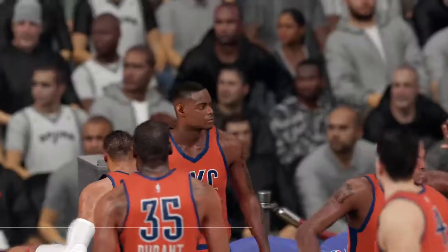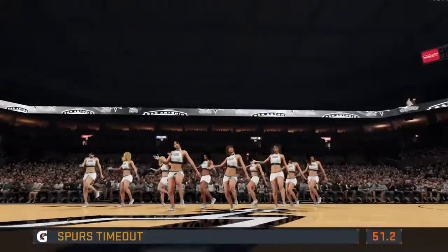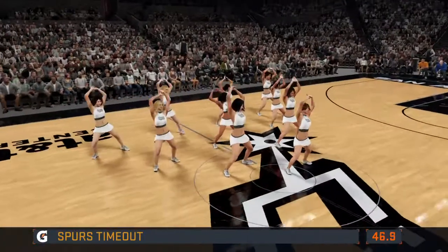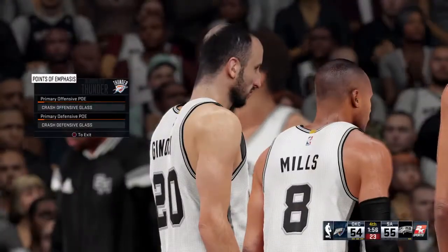Time called here. The Spurs decide to talk it over. They're up by 1. We've got 1:55 left here in the 4th quarter. And you can tell they're just a little out of sync. I think he just wants to get everybody back on the same page. Yeah, I like this timeout, Greg. I think it's a good one because it looks like they need a minute to talk things through here.